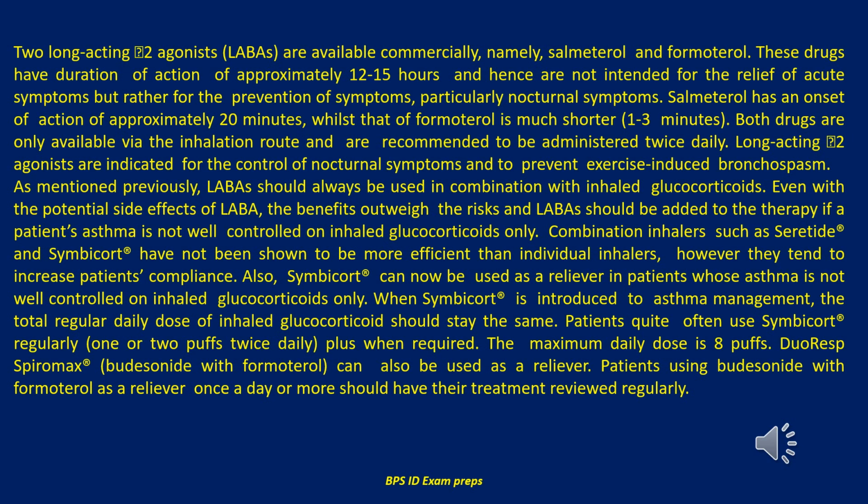Even with the potential side effects of LABA, the benefits outweigh the risks, and LABAs should be added to the therapy if a patient's asthma is not well controlled on inhaled glucocorticoids only. Combination inhalers such as Seretide and Symbicort have not been shown to be more efficient than individual inhalers, however they tend to increase patients' compliance.